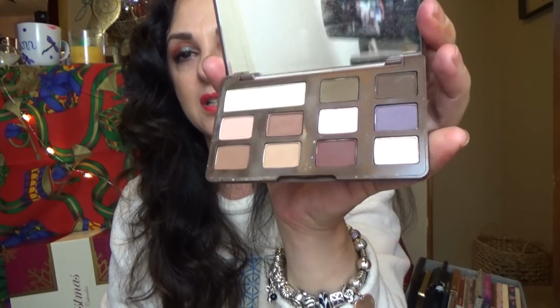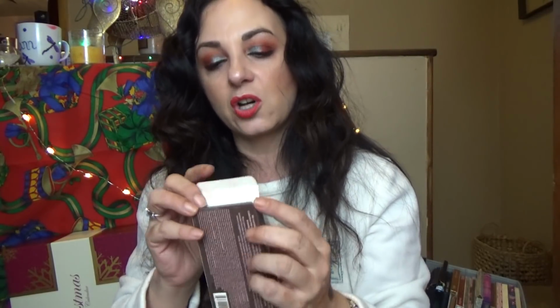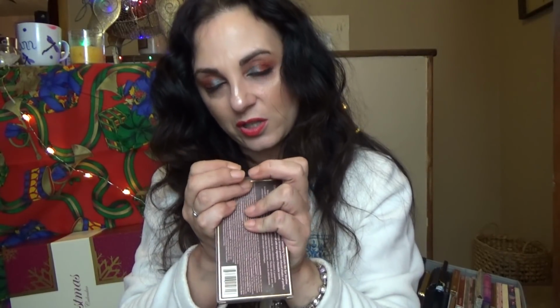I think this one's going to go into my declutter palette, even though I love the absolutely adorable packaging and everything like that. I think I'm going to let her go to someone who can enjoy her. This one's hard for me to let go of, but I'm going to do it. I don't have any of the other chocolate chip palettes, by the way. Shocking, I know. This they don't make anymore. I'm hoping I can find another one because I loved this palette.